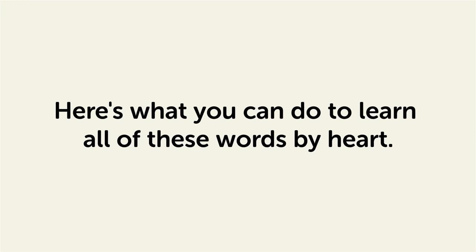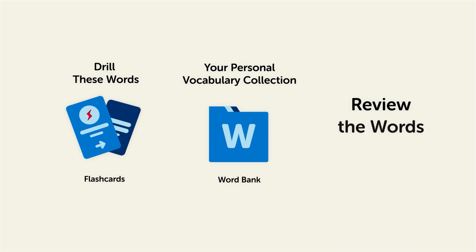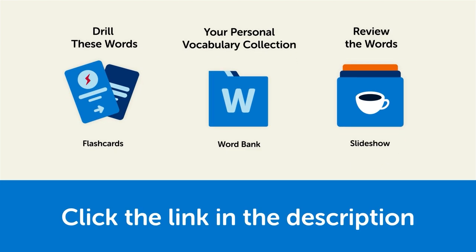Remember, here's what you can do to learn all of these words by heart. Drill these words with our spaced repetition flashcards, which will help cement these words into your long-term memory. Save them to the Word Bank, your personal vocabulary collection, where you can print out your own study sheets, or review the words with our looped vocabulary slideshow, and play it until you know all of the words.